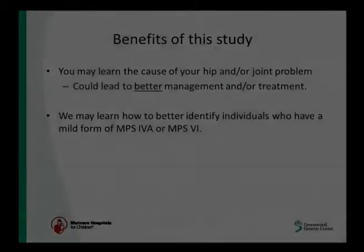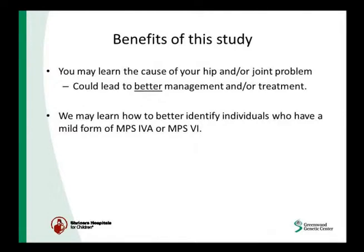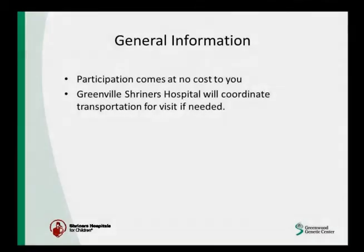We cannot promise you that you will personally benefit from this study. However, you may learn the cause of your hip and or joint problem, which may lead to better management and or treatment. We may also learn how to better identify individuals who have a mild form of MPS 4A or MPS 6. There will be no cost to you to take part in this study, and you will not be paid for taking part in this study.